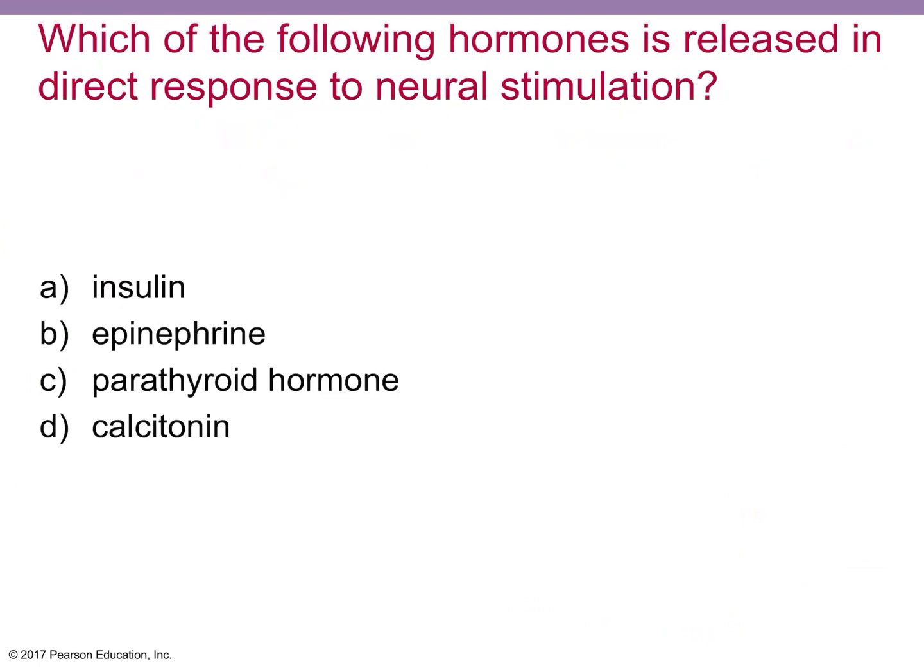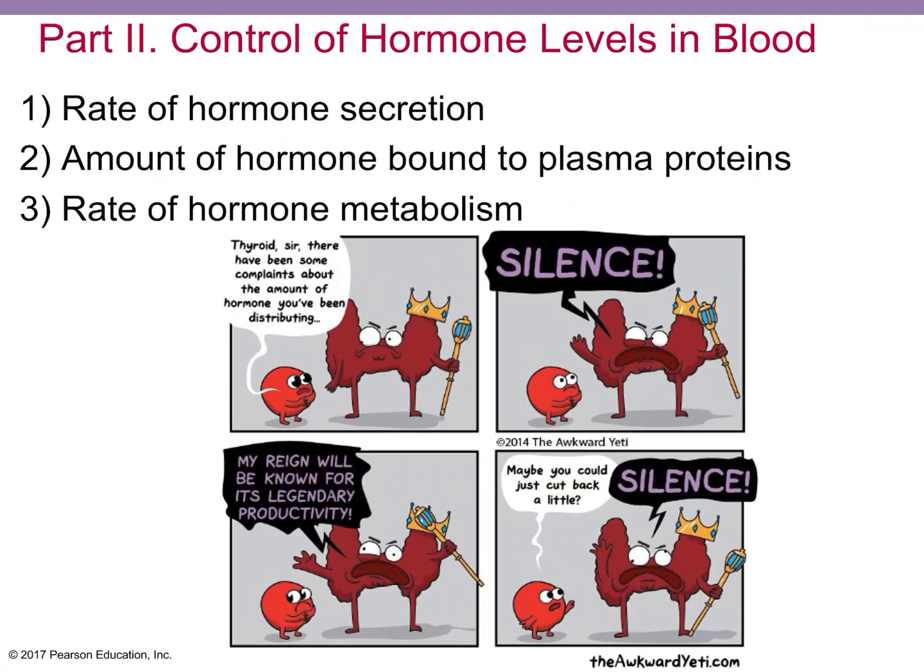Which of the following hormones is released in direct response to neural stimulation? We looked at epinephrine, right? That nerve fiber, the sympathetic nerve fiber, ran all the way from the spinal cord to the adrenal medulla. All right, and that's the end of part 1.